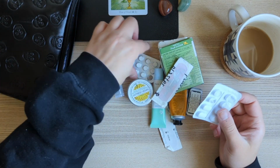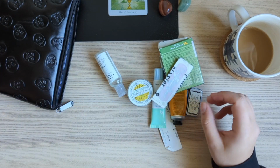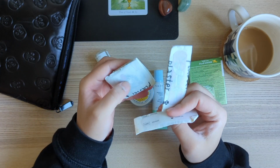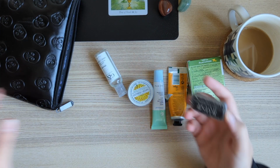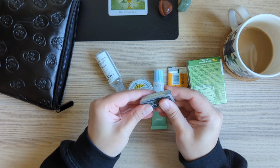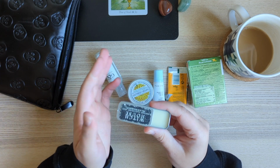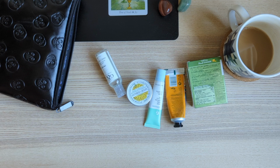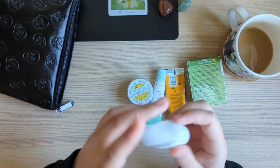So in here, I've got paracetamol and hay fever tablets. We've got plasters in a couple of different sizes. I've got a solid perfume balm, which isn't first aid, but if ever I needed it, then it's there. Got another hand sanitizer. I think this is actually running a bit low, so I might replace it.